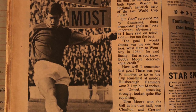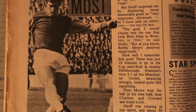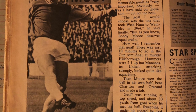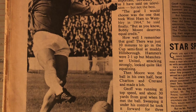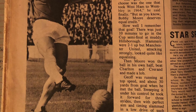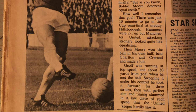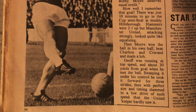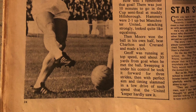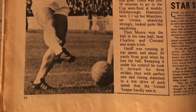The goal that he chooses as the best he scored was the one that took West Ham to Wembley in 1964. But as you know, Bobby Moore deserves equally the credit. Just 10 minutes to go in the Cup semi-final at Hillsborough, Hammers were 2-1 up. Manchester United were attacking strongly and looked like they were going to equalise. Moore won the ball in his own half, beat Charlton and Paddy Crerand, made a lob. Geoff was running at top speed and 30 yards from goal when he met the ball, sweeping it under his control, took it forward for 3 strides with perfect aim, timing, slammed in the low drive with such speed that the United keeper hardly saw it.